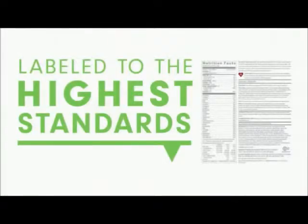And then it's labeled to the highest standards. We have not one, not two, but we have had 3 legal firms review our labels, review our literature, review everything, including one of our attorneys who worked for the FDA. So we hold ourselves to a higher standard.